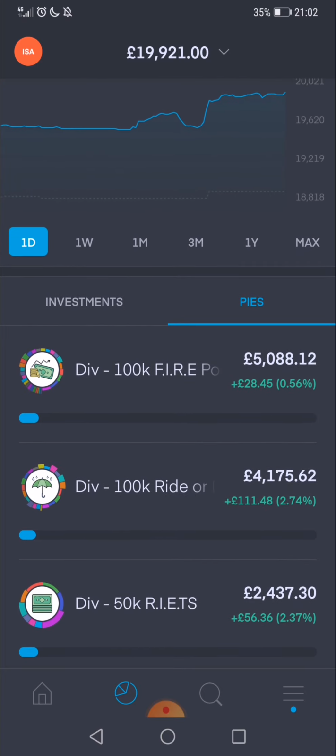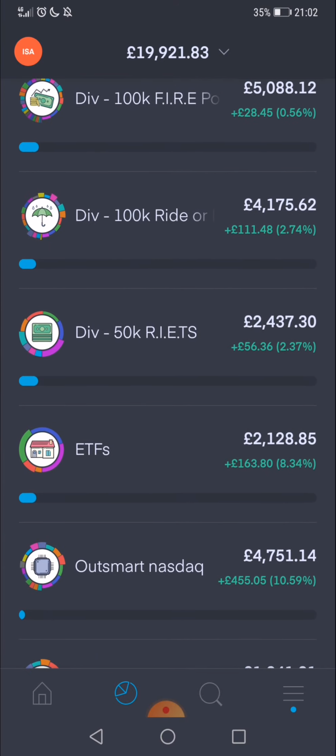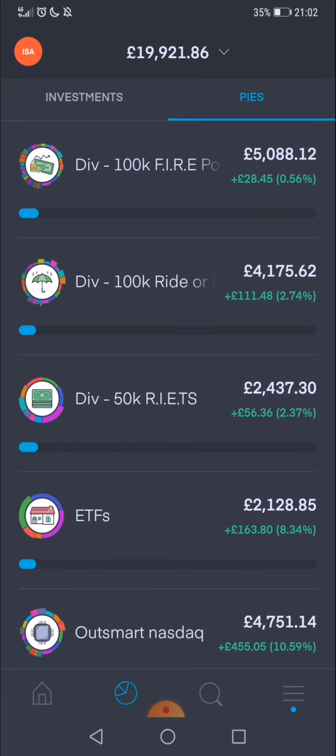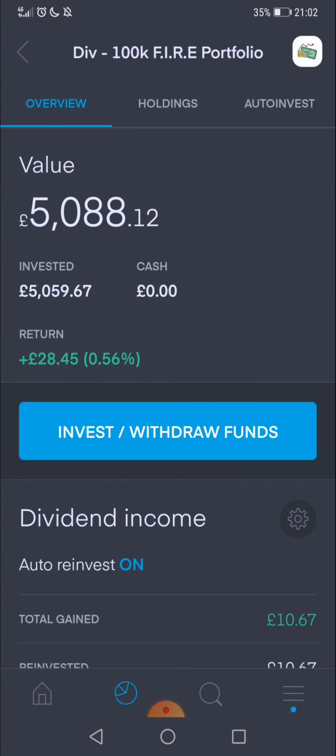This is the first one here. This is my UK dividend portfolio, which I call the FIRE portfolio because essentially that's what it is. If you look at the portfolio, it's geared towards dividends, because most of the money is in dividend-paying stocks. So essentially we've got UK dividend-paying stocks.